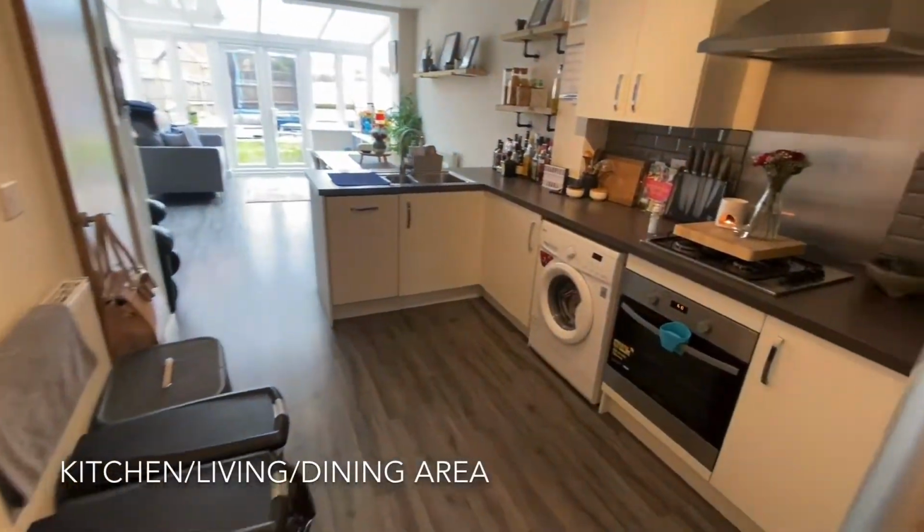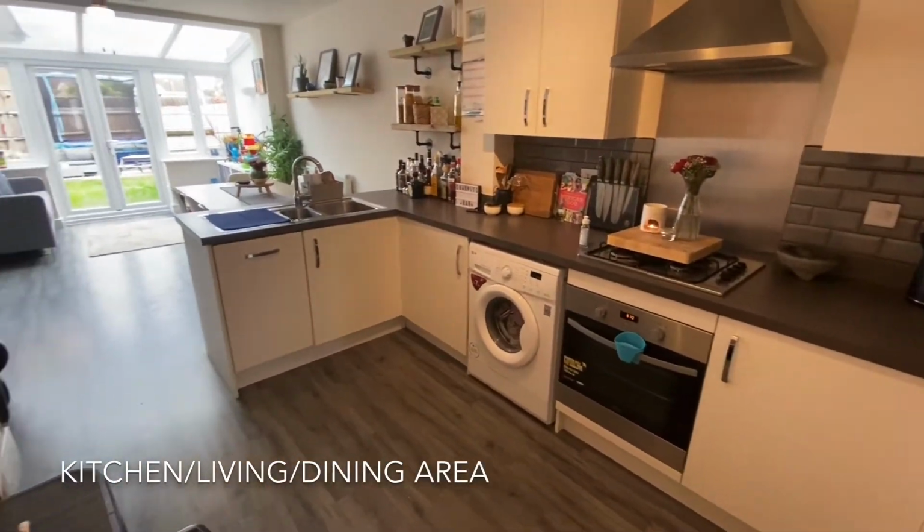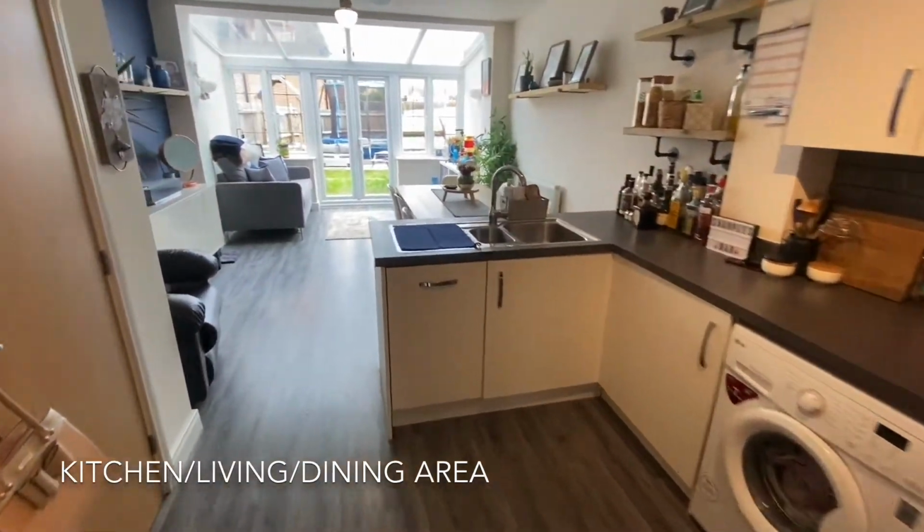The rest of the ground floor is made up of this stunning 29-foot open plan kitchen, living and dining area.